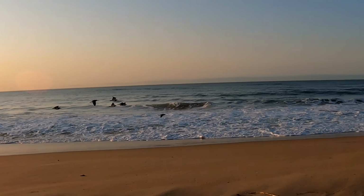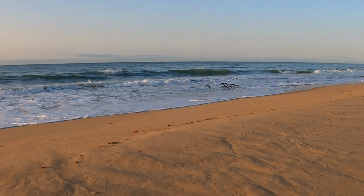It's Tuesday, the 10th of September. Not much has really changed down here. Just gone low tide. I think low tide was around 6 a.m. It's about 6:45 now. Nice sunrise, I missed it. It's getting earlier each morning now.